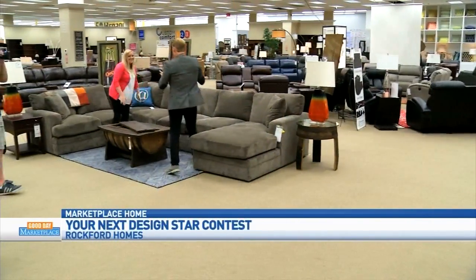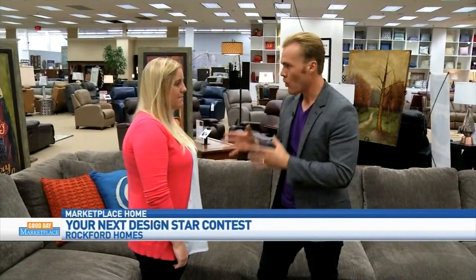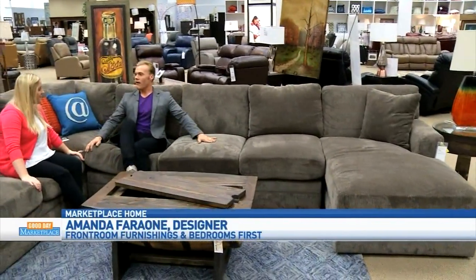All right, Amanda, as the display coordinator here and my official winning teammate, what are we looking at for the lower level or the man cave? I think we have the perfect thing for you, Cameron. Okay. Check out this sectional here. I love it. Can we sit down? Yes. So comfortable. And it's very family friendly. Oh, I'm sorry. I fell asleep for a second.